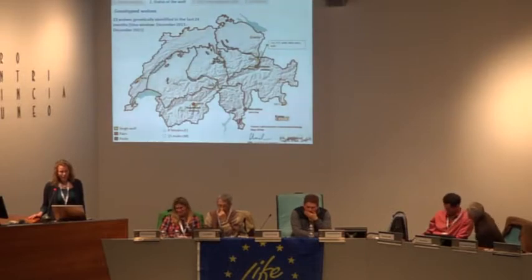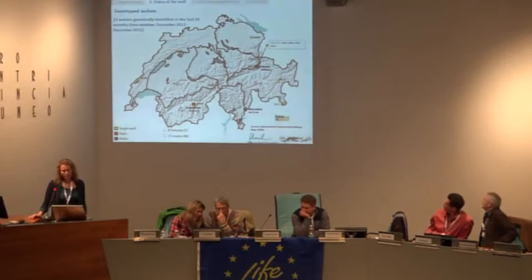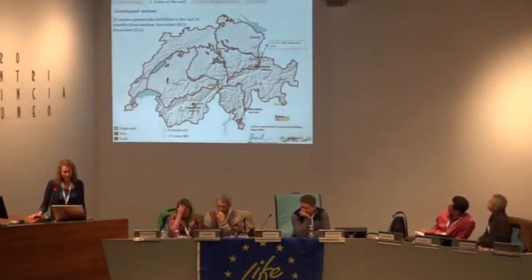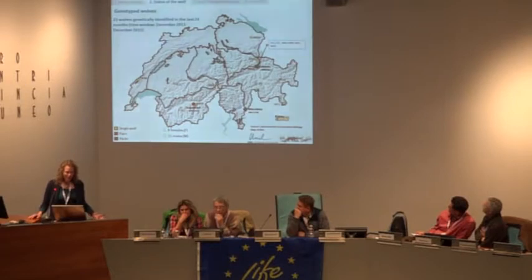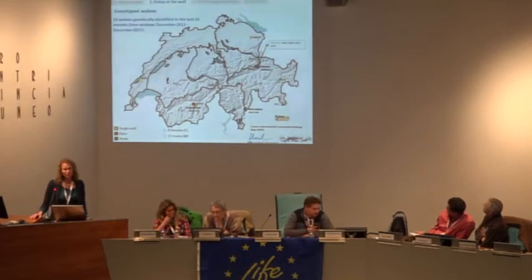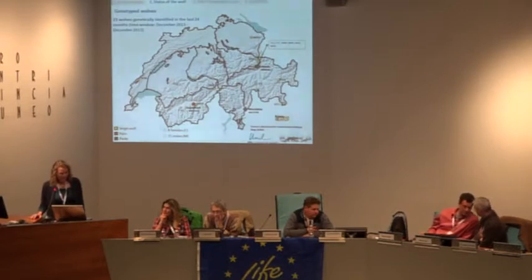Then, for the first time last year, we also, in the Valle Morobia, in the southern part of Canton Tessin, have the first pack there. And the red dots in the valley is the Augsburg pair, we call it, because it's basically just a female and a male moving together. So far, we haven't had any documented reproduction. Of course, we hope there will be.